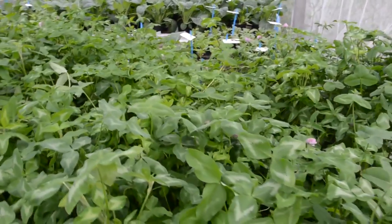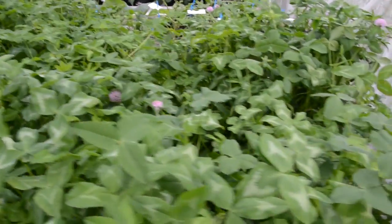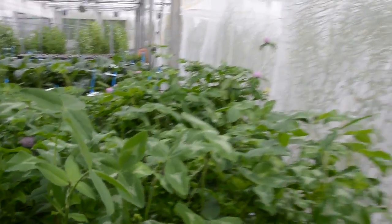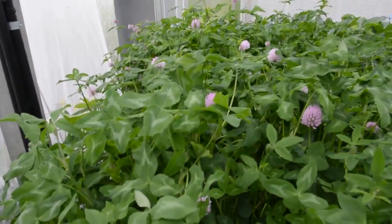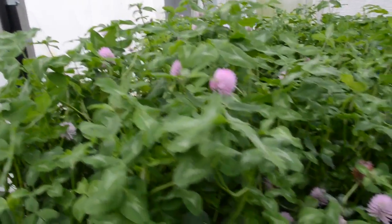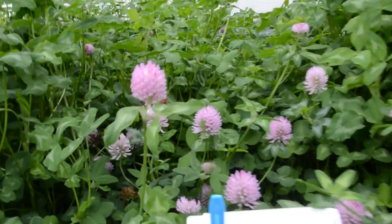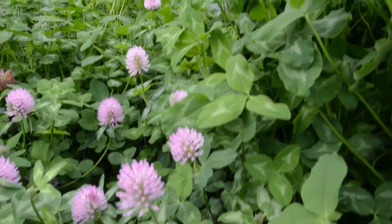And here is another one, which is also quite late, also a Norwegian collect. Here's the generation from the gene bank. If we have a look on the other side, we have another collect, a wild collect, and the gene bank first generation. Quite similar actually. Here is one which is quite early. It's the original collect and the first generation in the gene bank.